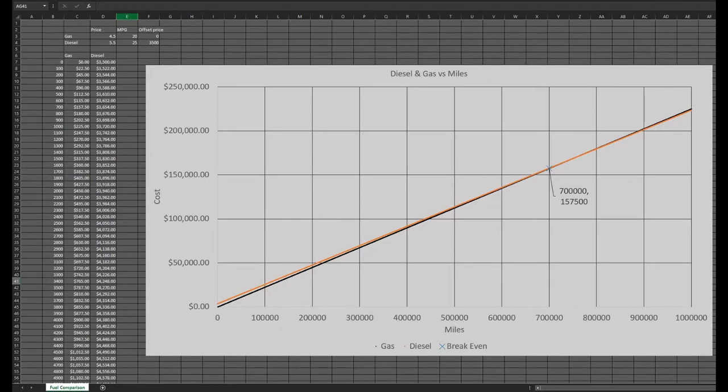And what you see on the chart is the orange line is cost of diesel ownership, the black line is cost of gas, and at 700,000 miles, that's when you break even, meaning the fuel cost for both trucks is the same, and after that point, the diesel becomes cheaper in the long run. Now, 700,000 miles is a lot, and at that point, you would have paid $157,000 in fuel alone.